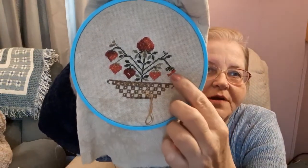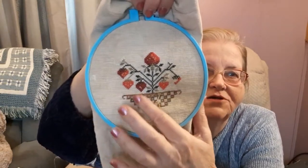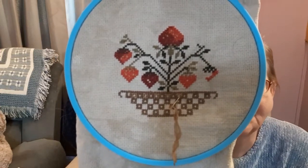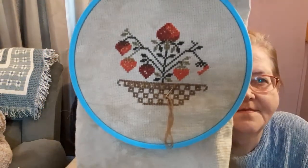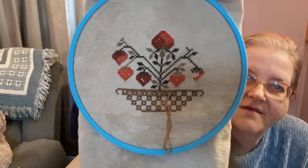So, I worked this week and got one of the strawberries, half of the strawberry here. And then I got hooked into the basket. So, I don't know if I like that secondary color. I like the color that the basket shape is made out of. I may take that light color out. I don't know. I haven't decided.